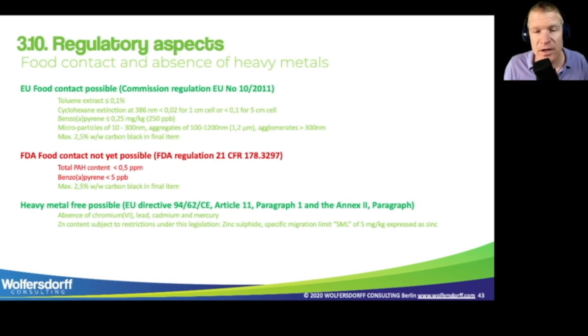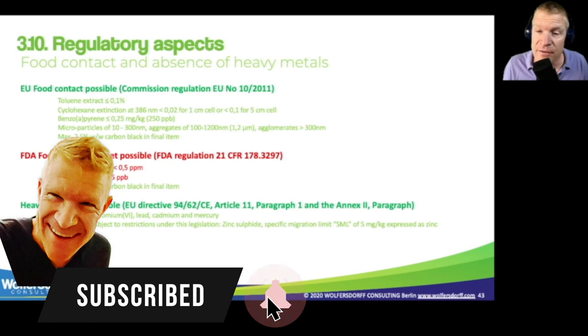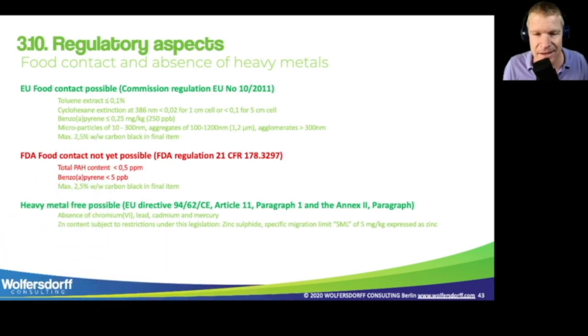However, zinc is also subject to restrictions under this legislation. And for the zinc sulfide, we need to make sure that the specific migration limit, SML, is lower than 5 milligram per kilogram, so 5 ppm expressed as zinc. So the zinc sulfide should not migrate out of our masterbatch or out of our plastic film or plastic product.